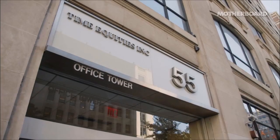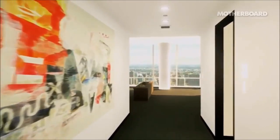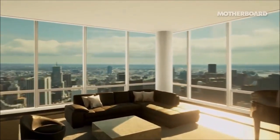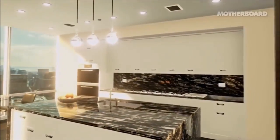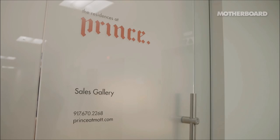We're here at Time Equities, a luxury real estate developer that's using VR to help potential clients see spaces before they're even built. Virtual reality isn't new, but in today's luxury real estate market, it's giving the super rich a chance to tour properties without having to see them in person. We went to Manhattan to see just how this technology is changing the way the wealthy buy property.